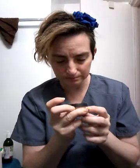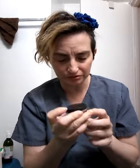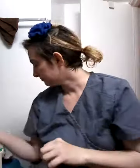I have some Mineral Essentials facial makeup, which will go with my hair makeup. Clips, oh, actually I can throw this away, it's broken. This goes to a razor, one of those handheld electric razors.